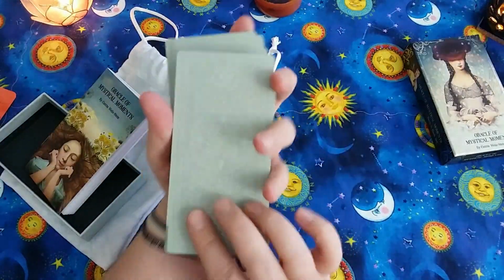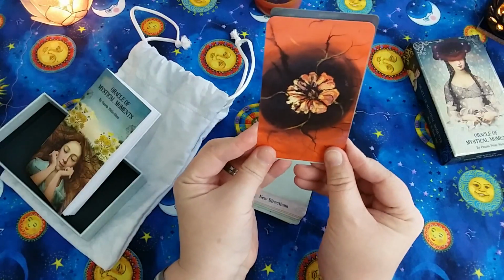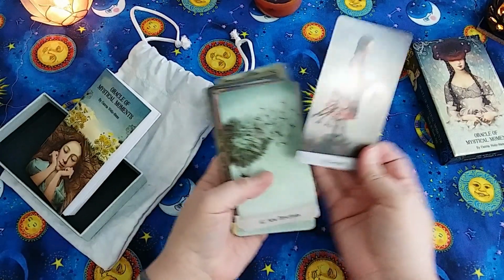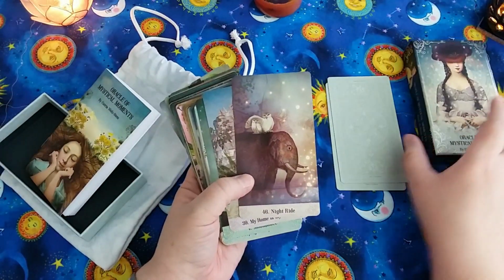Oh, these are the backs. And this is, I think, a little narrower than a standard tarot card. Oh no, it's exactly the same. It's just slightly taller. I picked this up because I like the dreamlike quality. It's got a little bit of a vintage feel to it.